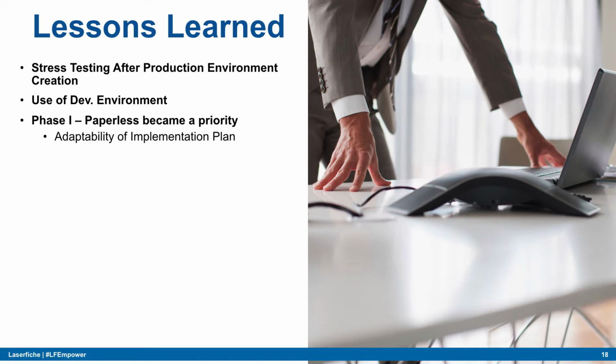So some of the lessons learned along the way in getting to be paperless, or getting to be actively going paperless. I don't know, has anyone ever actually gone paperless?